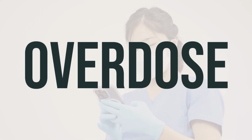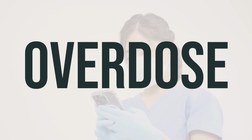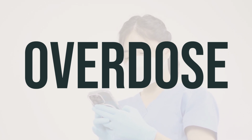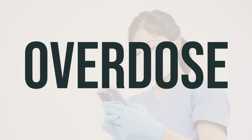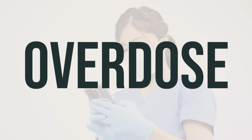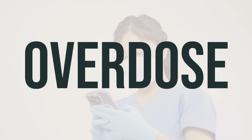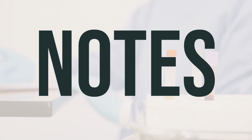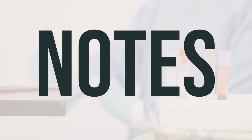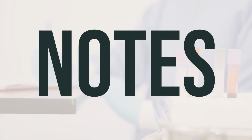If you or someone else has taken too much azithromycin and is experiencing severe symptoms like fainting or difficulty breathing, it's important to seek immediate medical help. In the U.S., you can call the local poison control center at 1-800-222-1222, and in Canada, you can call a provincial poison control center. Do not give this medication to anyone else. This medication has been prescribed specifically for your current condition. Do not save it for a future infection unless your doctor instructs you to do so.